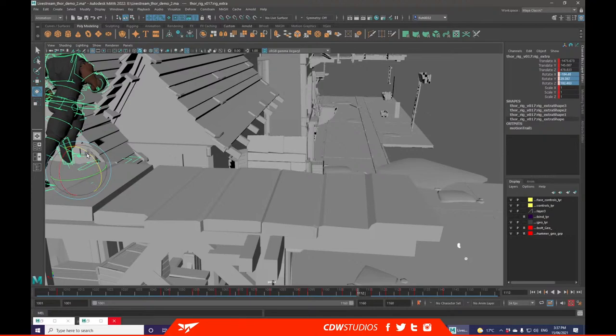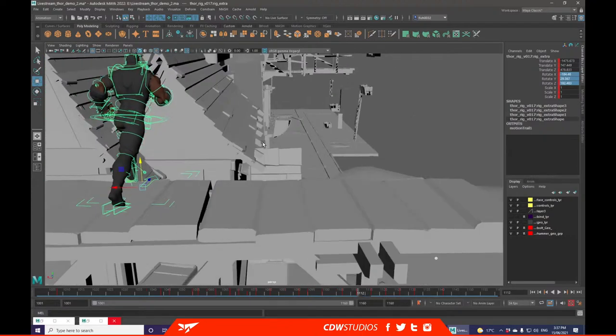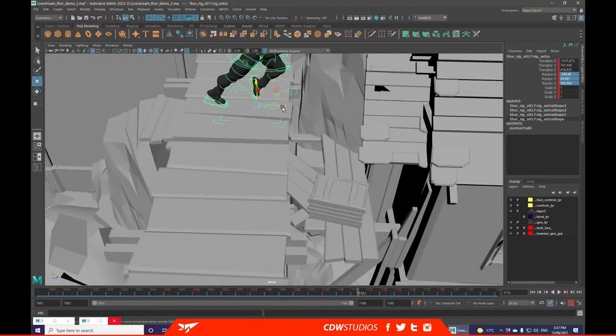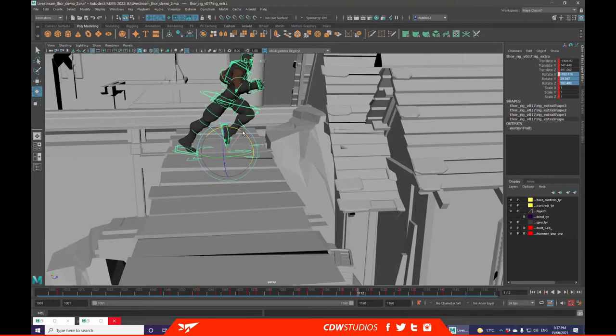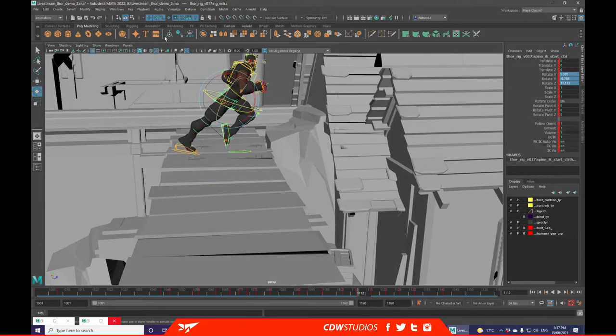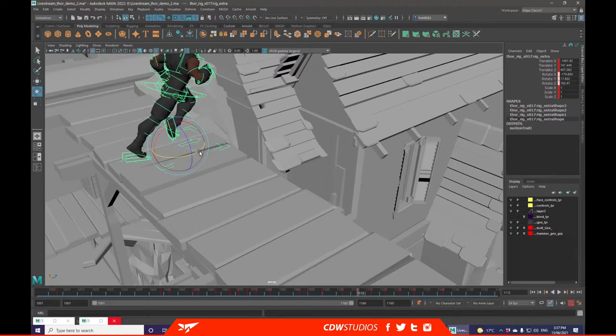I do tend to find that doing it this way, you end up with issues when you're trying to retime your movement, because it's not specifically done on the main controls, and it can make the graph editor a little bit funky. But for doing passes like this, I don't think it's too much of a problem.